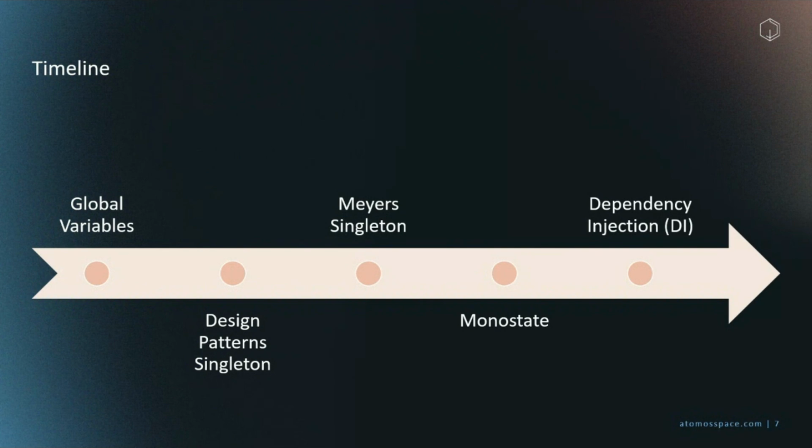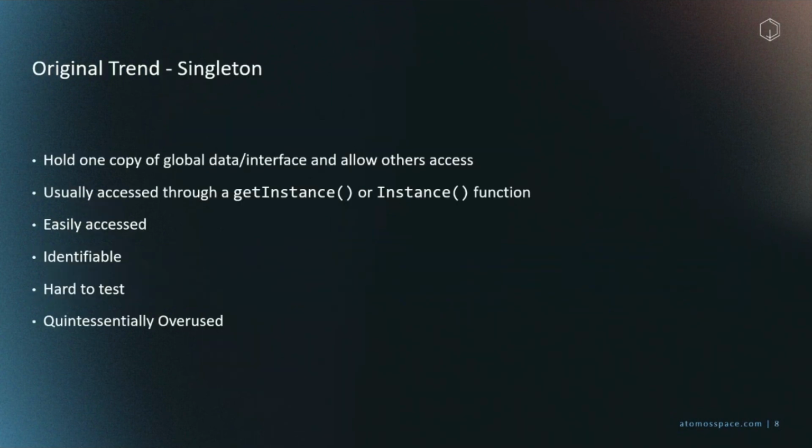And then we have the Myers singleton, which was a change on that and added a bunch of improvements. And then we also have monostate, which was a different object-oriented pattern that can be used for global state. And then we also have dependency injection. So our first trend is a singleton.